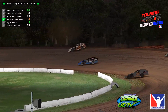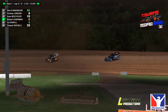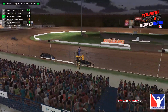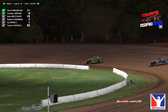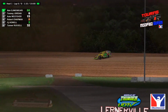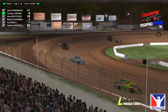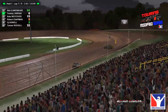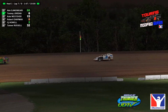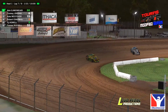CJ Howe, the driver that drove off the edge of the racetrack in turns 1 and 2, along with Tanner Russell. Tanner Russell was pretty quick last week as well. They both went off the racetrack in 1 and 2. But still out in front at the moment here at the Lernerville Speedway, it is Nick Clinkenbeard, your race leader. Tommy Jordan back there in second position, making his way through turn number 3 and 4. This time by at the stripe, 2 to run for Nick Clinkenbeard. He has got an 8/10 of a second lead over Tommy Jordan back there in second in car number 2. Meanwhile, into turn number 3 and 4. Fix Setup Racing, I believe this is.